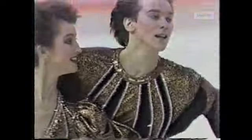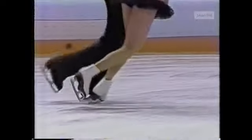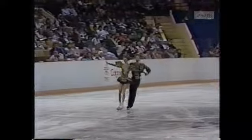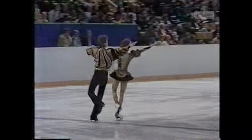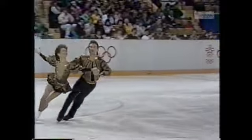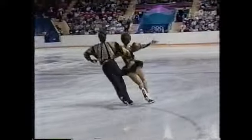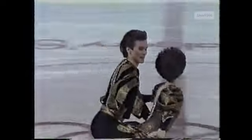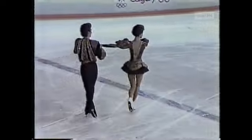Right on the beat. Crisp, clear timing. Oh, very crisp, clear stepping, too. Well, they're not from Calgary, but the crowd here loved them just the same. Well, they are truly elegant. Coming up next are Viera and Bukin. This is big-time stuff right now.